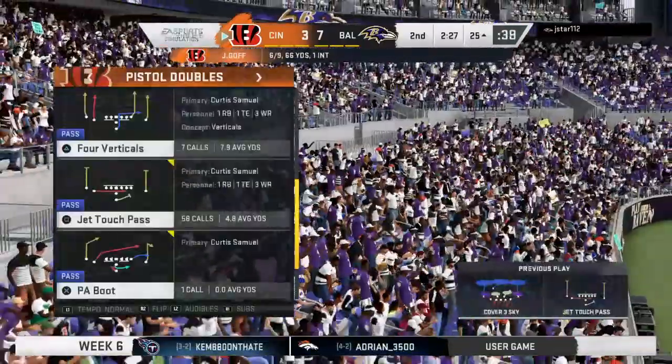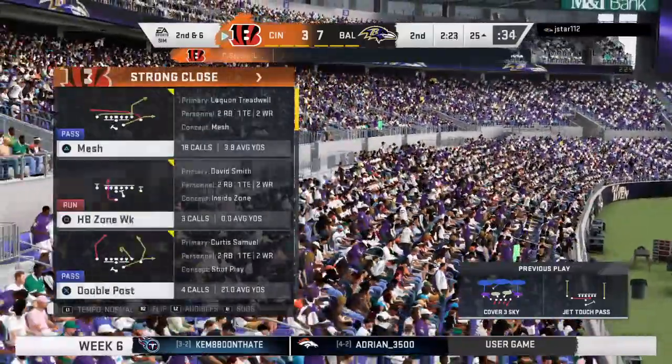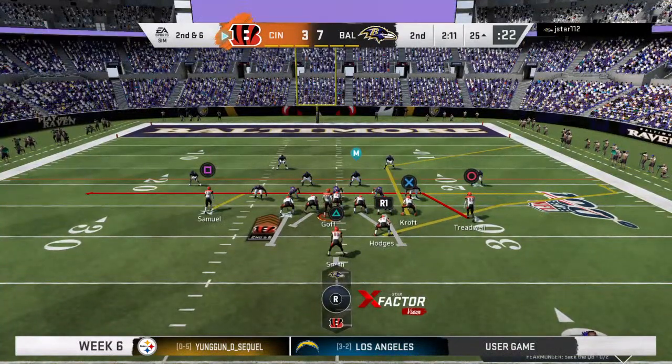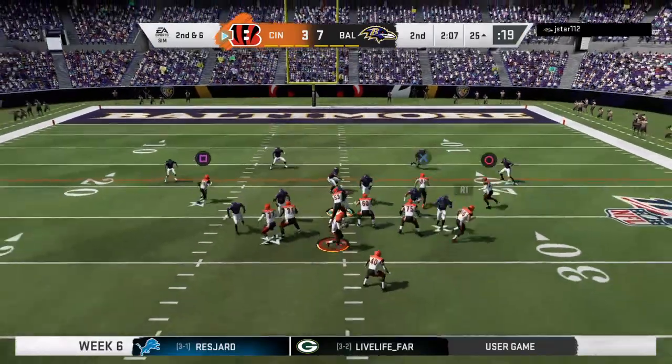Denzel Ward, the #4 pick in the 2018 draft, making the tackle from his corner spot. I call that play a success. A nice inside run sets up a very manageable 2nd down. A very solid gain on that play.